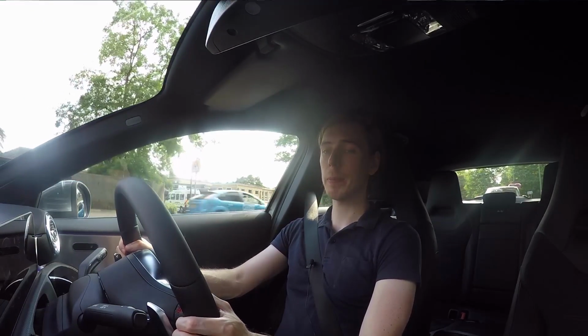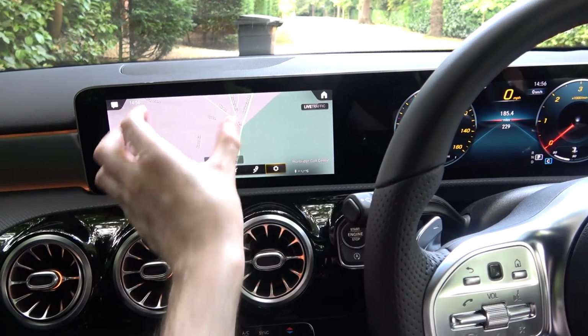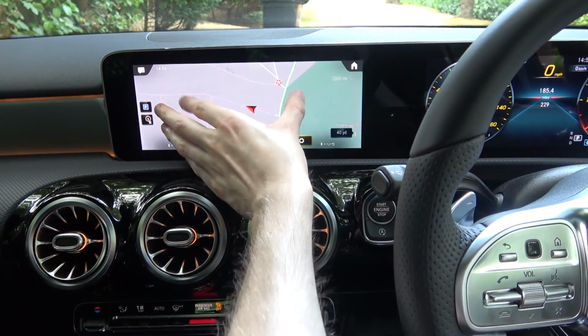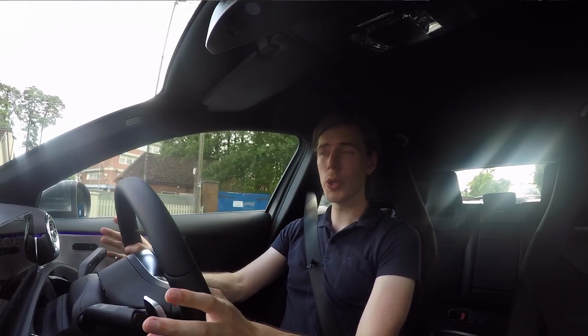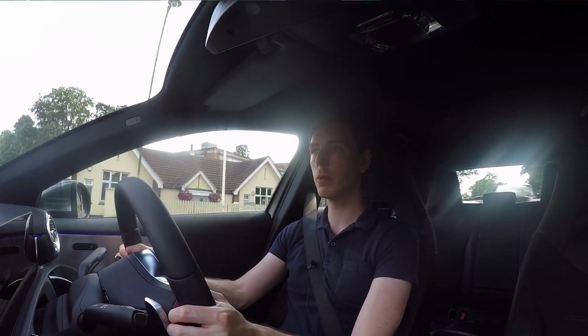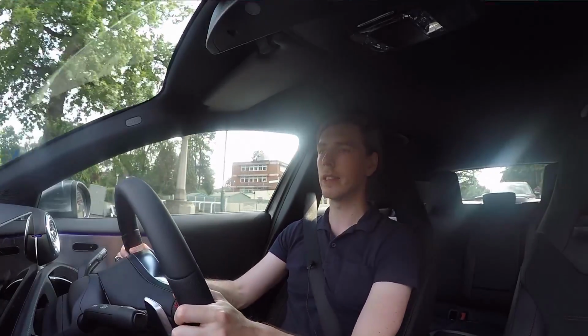Good thing about the trackpad is that if you're using the sat nav, you can easily scroll out by pinching, or you can zoom in by pushing down or spreading your fingers. That's a very good option. Makes it more kind of intuitive, easier to use. It's intuitive because now, because of smartphones spreading and pinching, we're so used to that kind of control. So it's good that they've engineered that into the system.